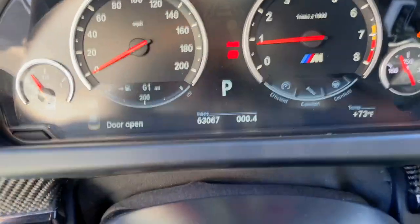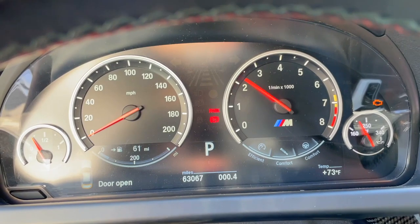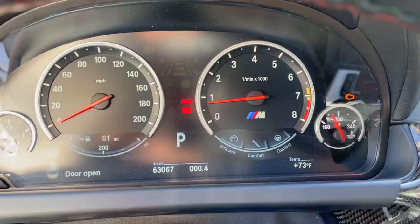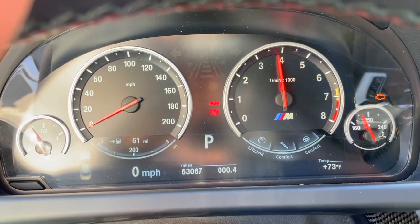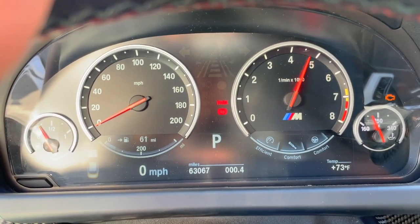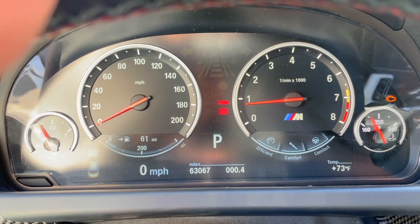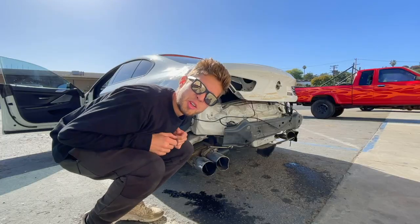Woo! As I said before, 63,000 miles on it. Woo! We got our check engine light because we have downpipes in here. Nice. Awesome. Let me put the camera on the back and I'll let you hear it. You can enjoy now. Let's go.